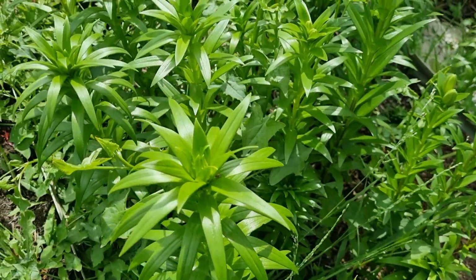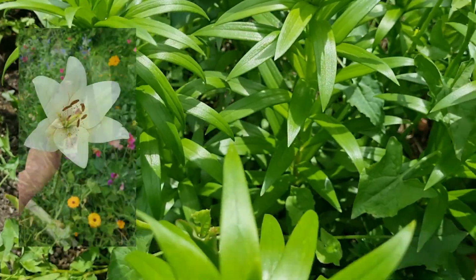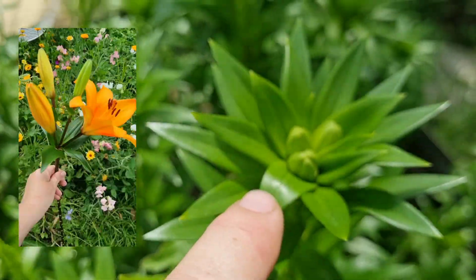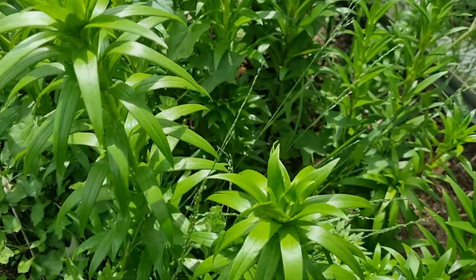Do you remember the raised bed that I planted out with heaps of lily bulbs? Well, look at them, they've just shot up, and many of them have flower buds on them too, so it won't be long until we're harvesting flowers from this patch.